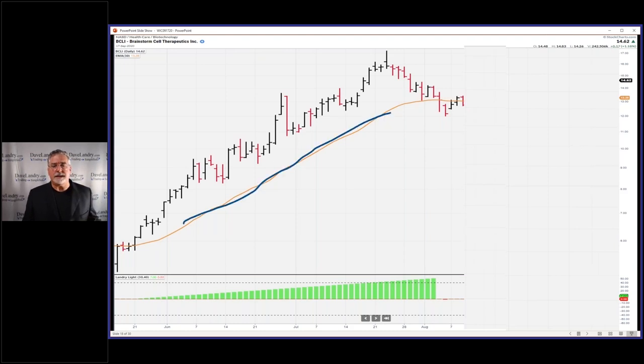So here's the BCLI, nice Landry Light. This is a 30-day EMA. Now, when I found this setup, keep in mind, I didn't scan for Landry Light. I just look at 2,000 charts a night or whatever the number is. It's a big number. I figured it out a while back. It was in the millions, like tens of millions of charts that I looked at over my lifetime.